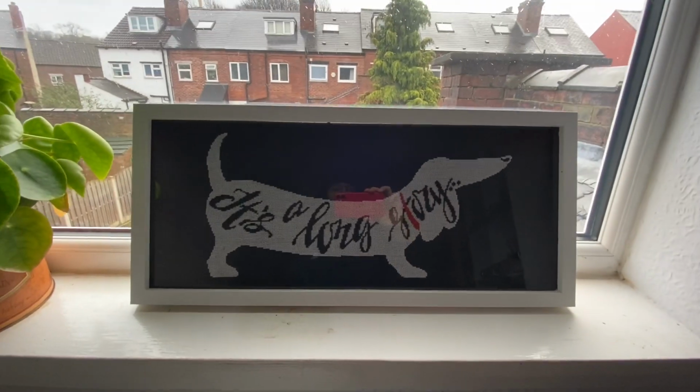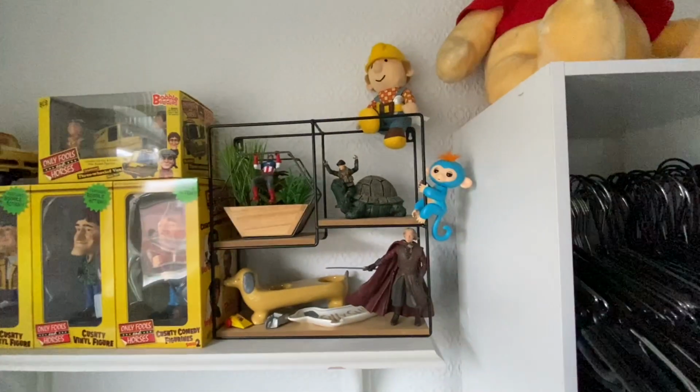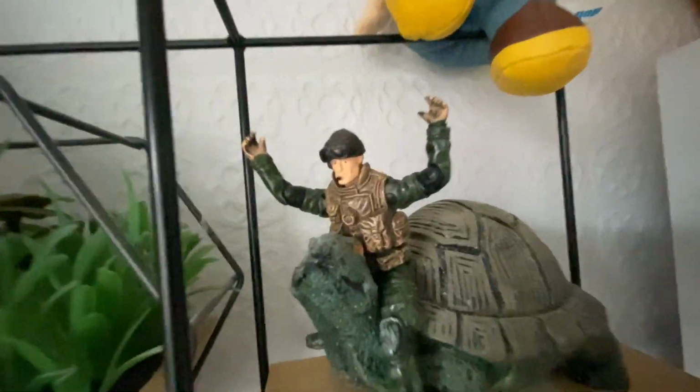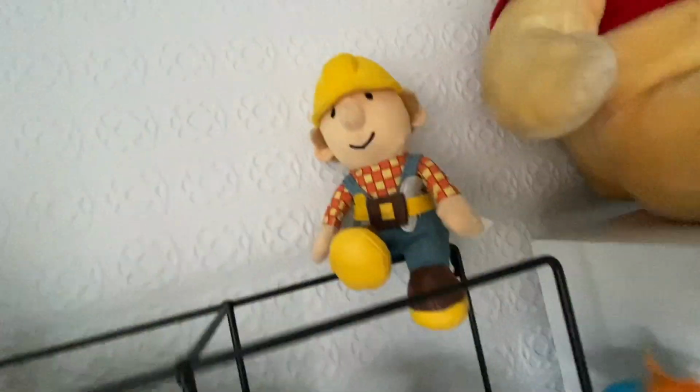That's a picture frame with a sausage dog on it. These are my Only Fools and Horses collectibles over here, and a random shelf where I'm just filling with random stuff. We've got some little Robot Wars, pullback cars. We've got Captain America. We've got, I don't know, this guy, a random guy riding a turtle. We've got the King Theoden, and we've got this little monkey, and we've got Bob. He's actually listed, he's not sold. It is what it is.